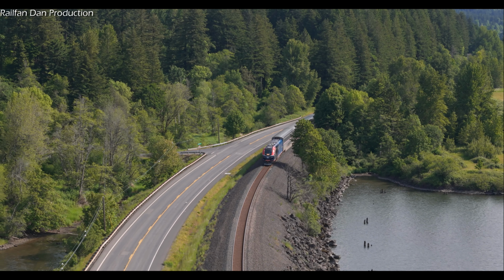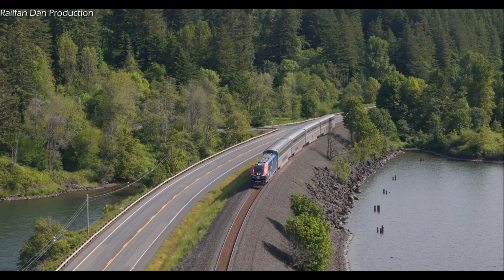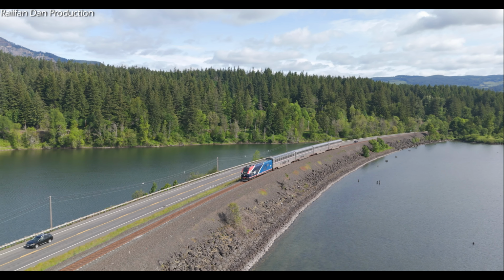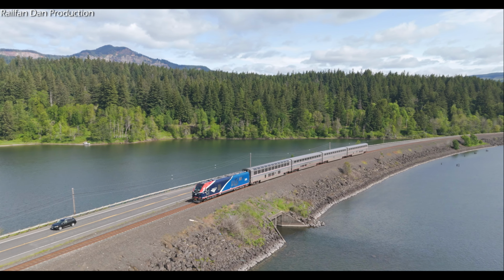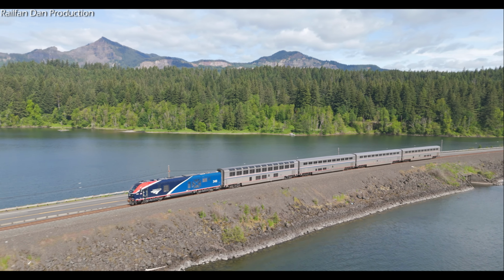The last train is the westbound Empire Builder. At Spokane, the Empire Builder splits in half. Part of the train heads straight for Seattle on the old Great Northern Main Line, and the other portion heads southwest to Portland, which is what you see here. Some of us of the Pacific Northwest like to refer to this as the Baby Builder.